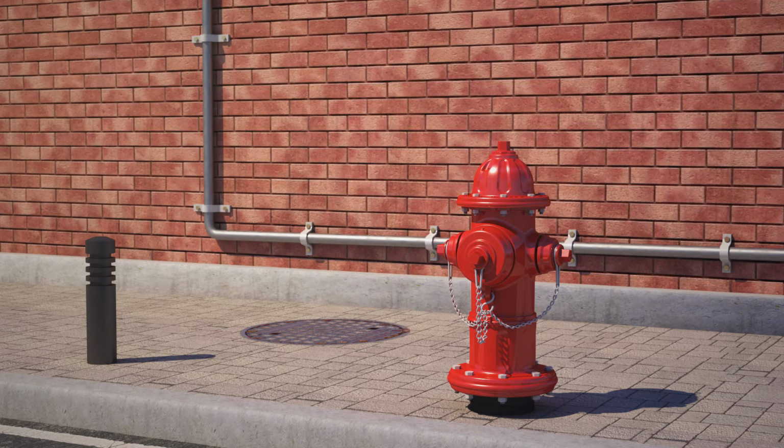Super Centurion fire hydrants feature a unique sealed oil reservoir with automatic lubrication system, bronze-to-bronze seat mounting, reversible encapsulated main valve, full flow openings, stainless steel stem couplings, and threaded nozzles.